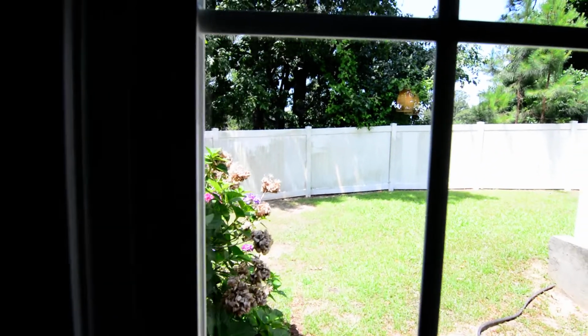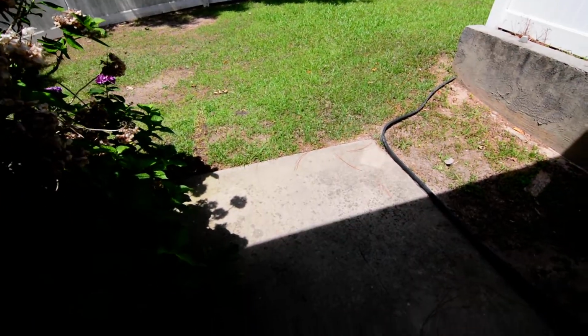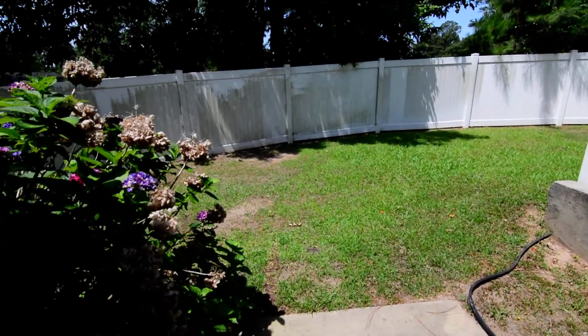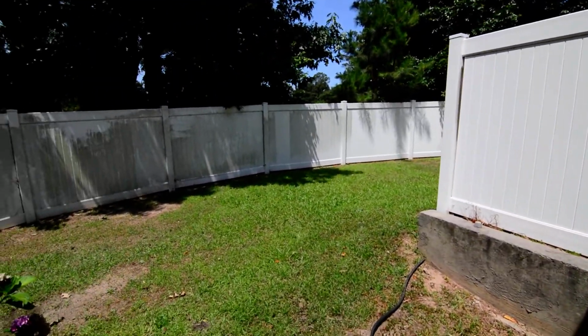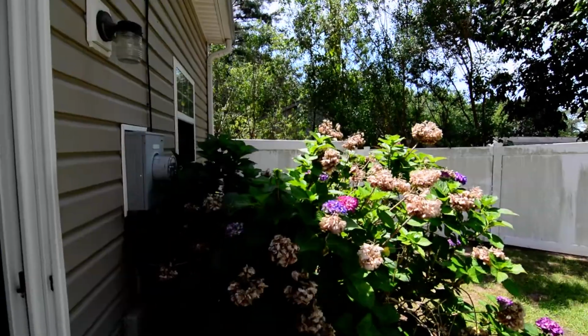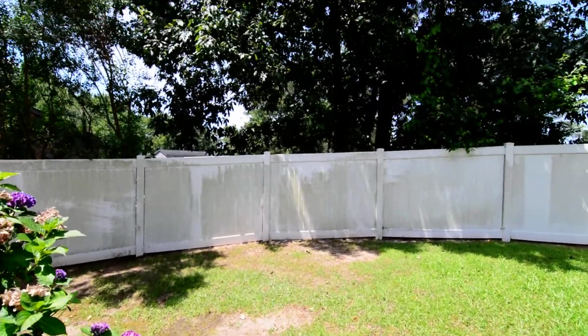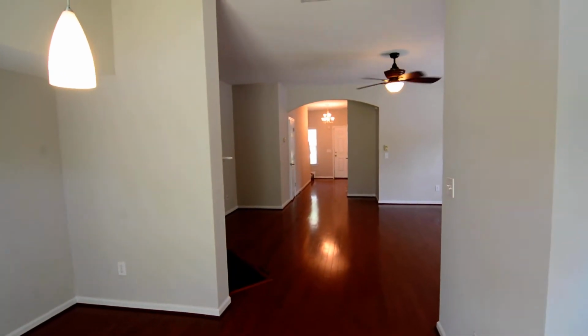And then out back, of course, access to the small backyard space. You have a small patio, and then some backyard area here. So it is open to the neighboring yards on the sides, but you do have a nice partition, and then some plantings and another partition there. But you take advantage of some nice trees that are back there on the other side of the fence, at least at the time of this video.